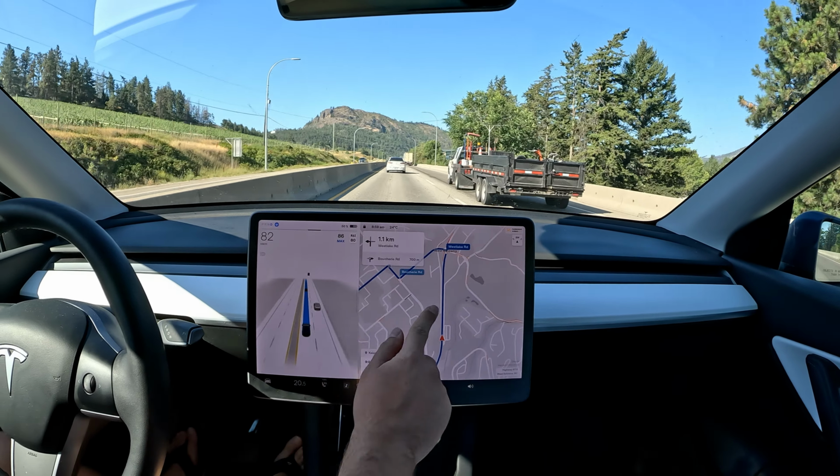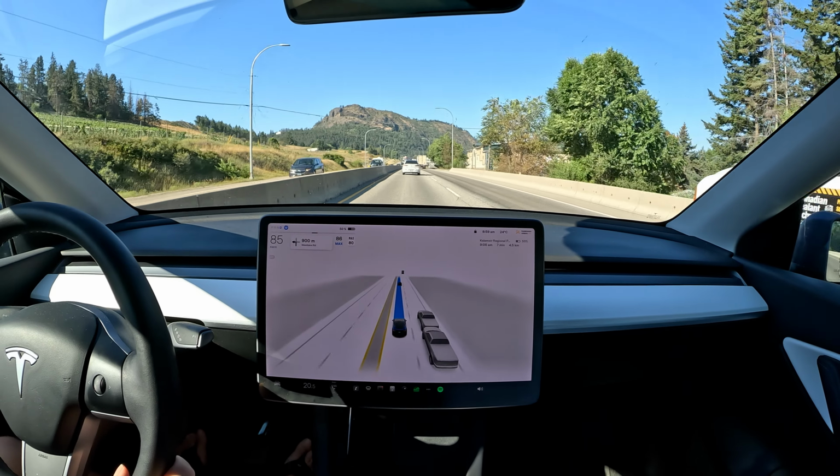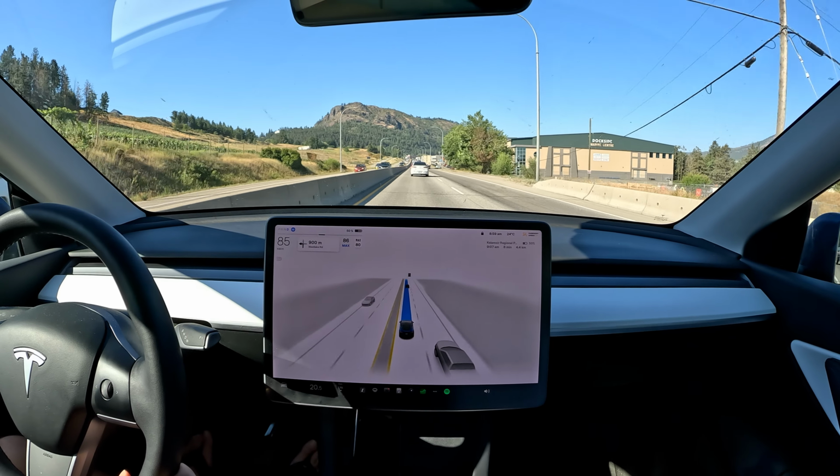Okay, let's see how we're routed now. So yeah, we should go through a residential area inside. So that'll be an interesting drive. I'll speed you up here till that left turn comes up.